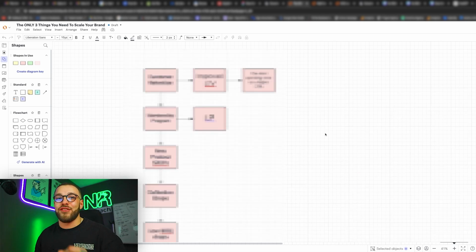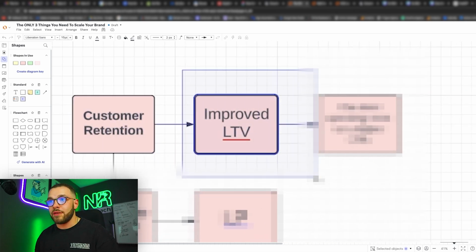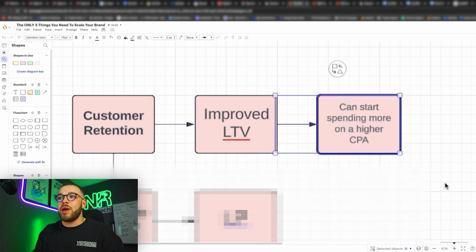And sort of piggybacking off that last one, the final pillar to actually growing an e-commerce brand successfully is going to be customer retention, right? So you can figure out ways to ultimately improve the lifetime value of your customer. And this way, you're going to have the ability to start spending more on acquiring customers or ultimately having a much higher cost per acquisition.